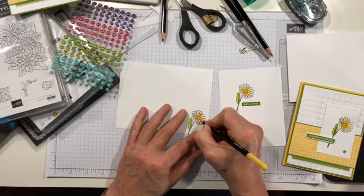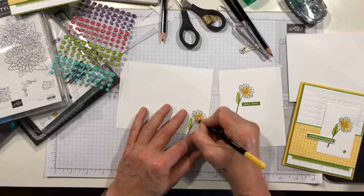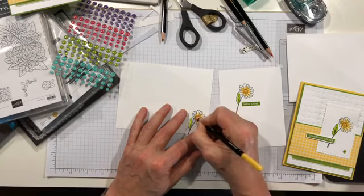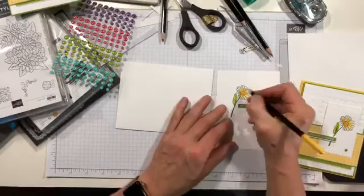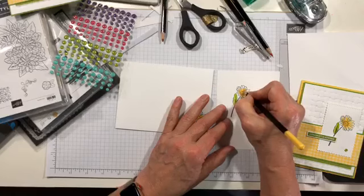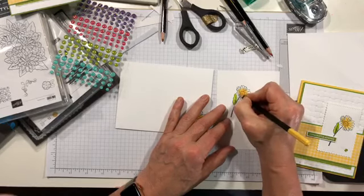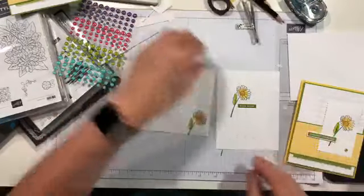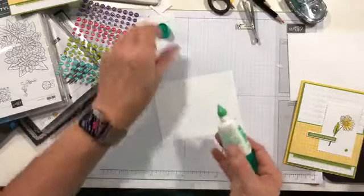Really all you're doing is, remember I've talked about using like Melon Mambo or Calypso Coral when you're using your blends and using Daffodil Delight. It's the same kind of a thing. It just adds a little bit of depth of color to the Daffodil Delight. Not much, just a little. Just a little touchy touch. A touchy touch. Okay, now we'll put that aside and we'll go ahead and adhere.